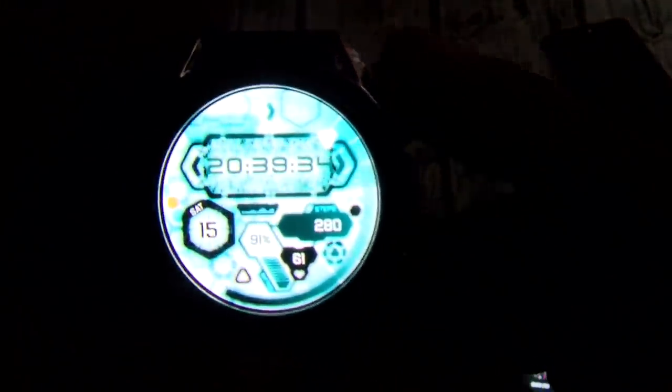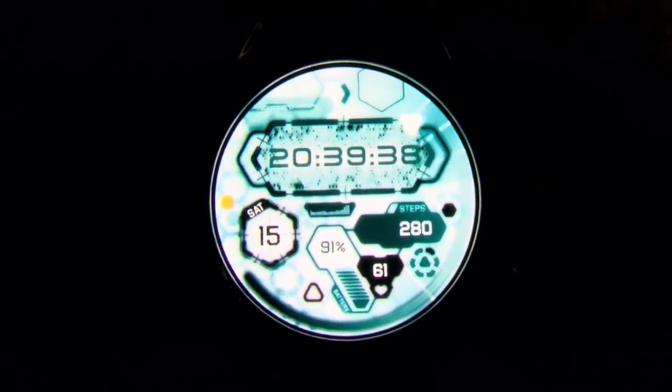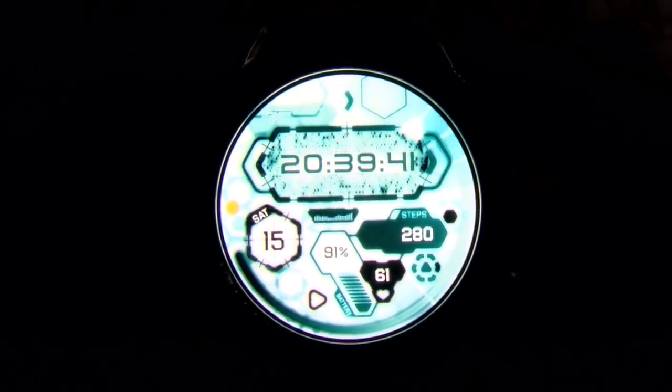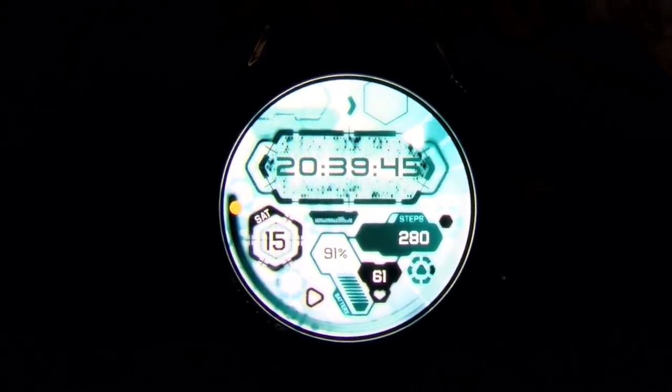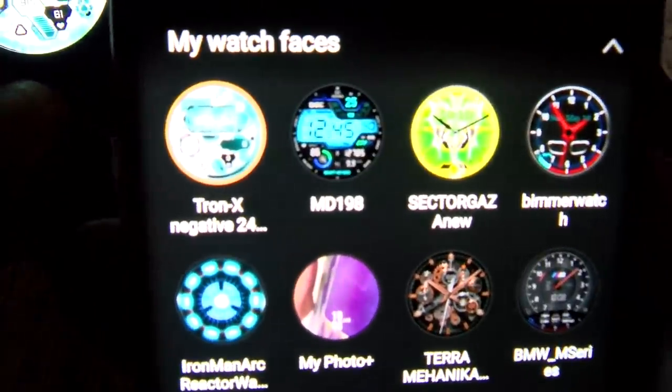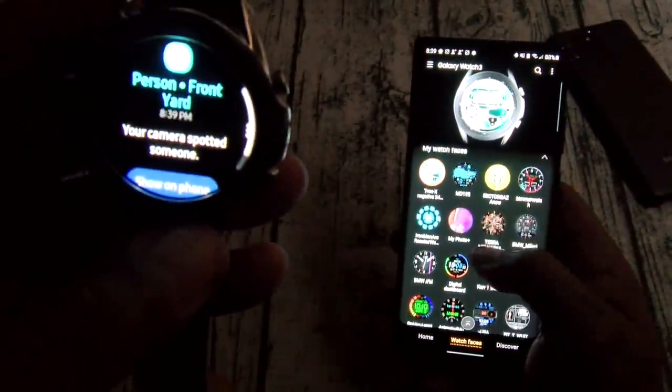Now, if you're wondering, why don't I put the watch on my wrist for this demo? Because the screen times out too fast on your wrist. All right, so I want y'all to actually see what it looks like without it timing out so fast. And you want to set it to time out, otherwise it's going to run through your battery mad quick. All right, so this one is Tron X Negative 24.